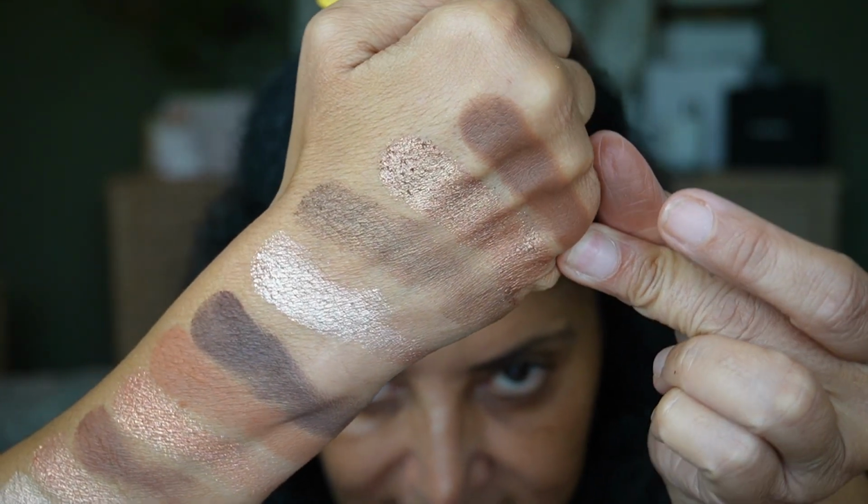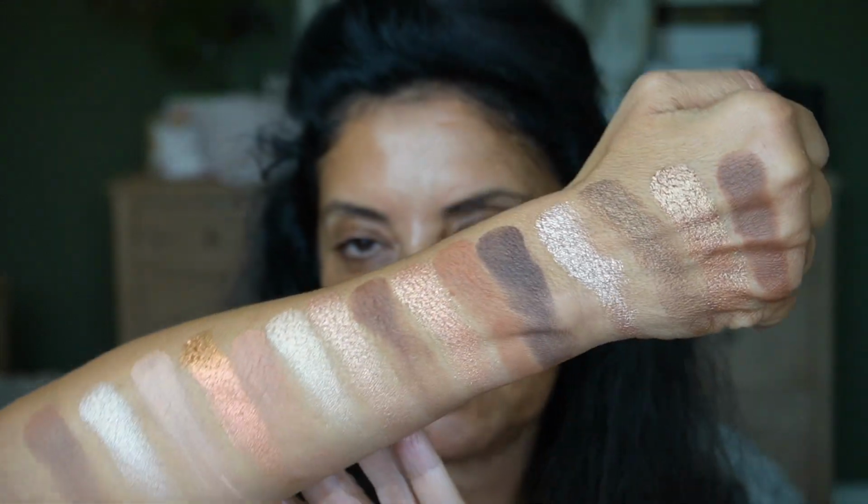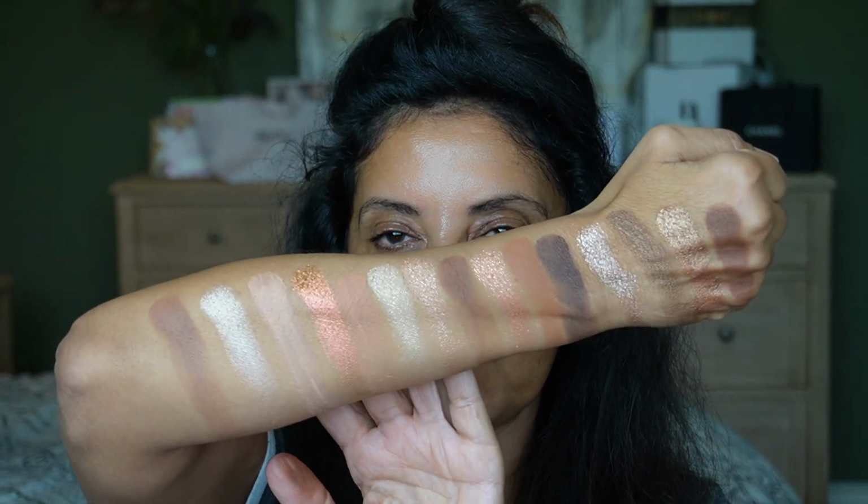The last one is the new formula, the Slip Cream Matte. Doesn't feel as creamy as the other mattes. It feels kind of oily. But this one's Flash Over, and it's the Slip Cream Matte Medium Clay Brown. And here are the shades of the I Need a Warm palette.